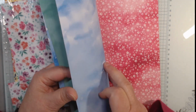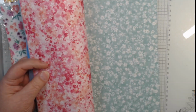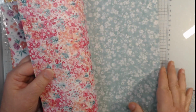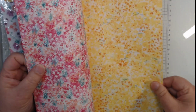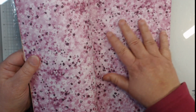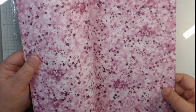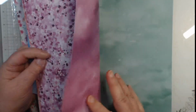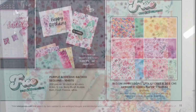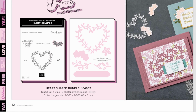But these are just beautiful colors. They pop. Everything pops. I mean, even the Lost Lagoon. Look at that. Melon Mambo. All the different shades of yellow. Look at that. Isn't that rich? Between the Blackberry Bliss and I think Fresh Freesia. But I just absolutely love this set. So that's my number one from this catalog. But you'll have to think about what yours is.